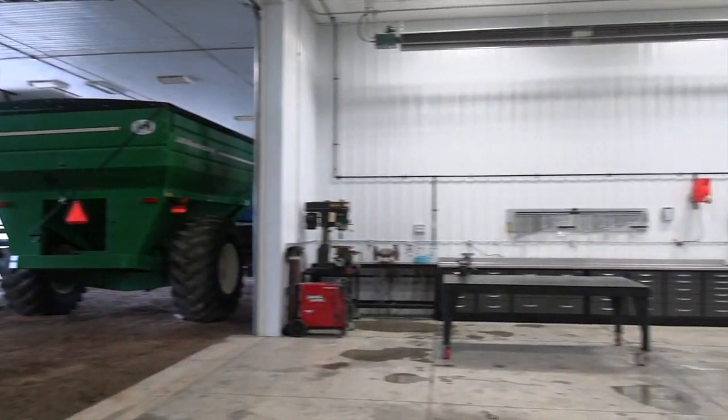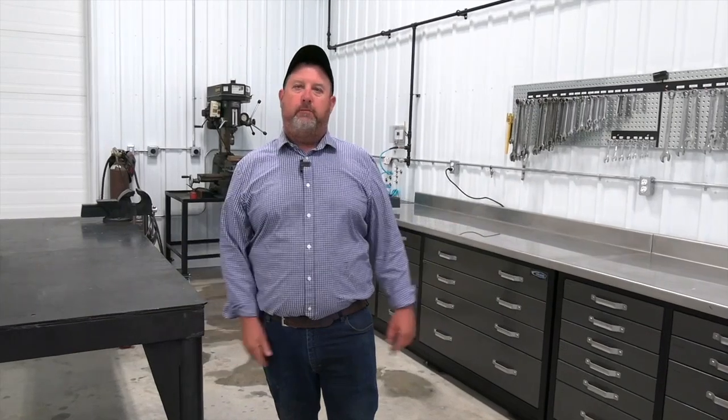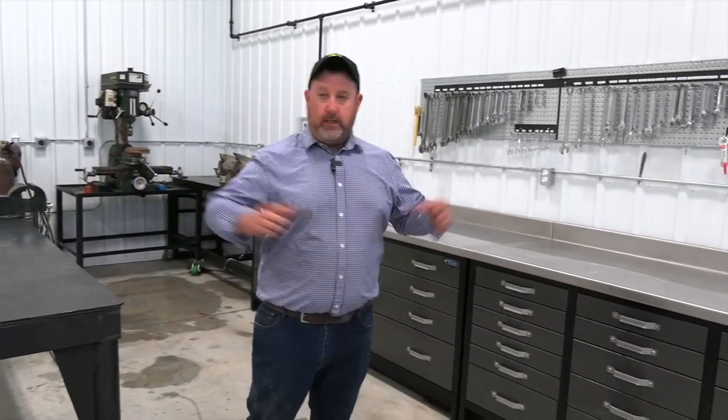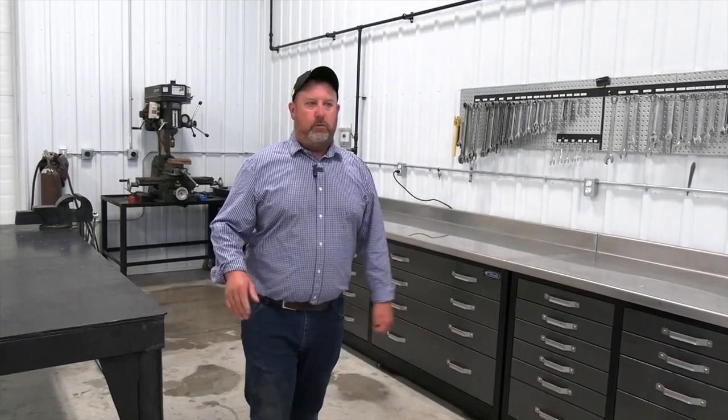So this is our work area here. We've put a lot of our benches on wheels. The sole purpose, when we bring in our big equipment, we can unfold it. We have two 40-foot planters. We unfold in here and work on in the wintertime. We can just about put anything we want in here.